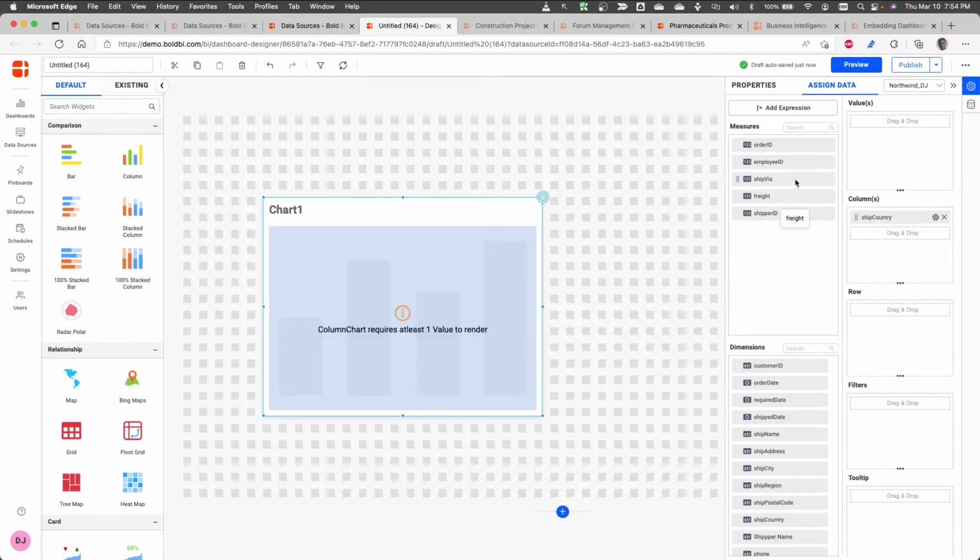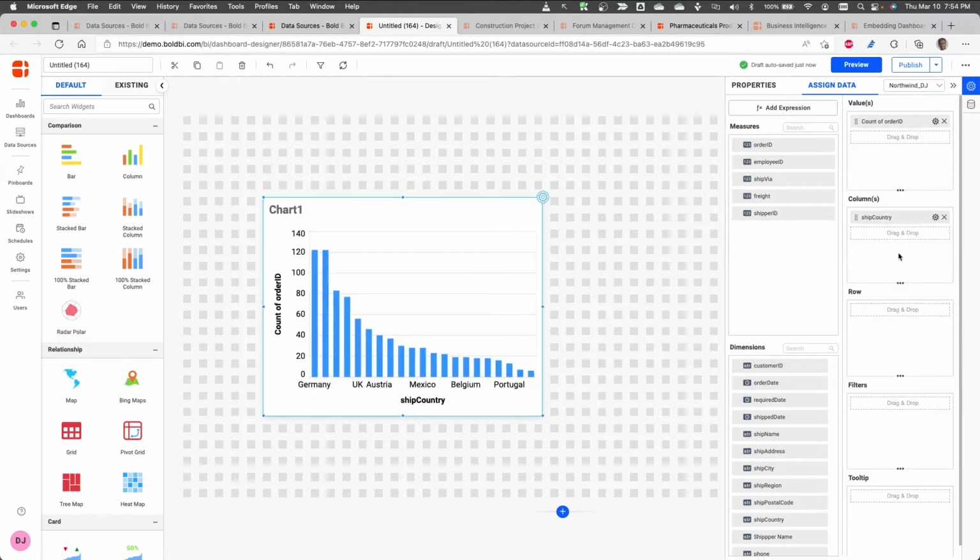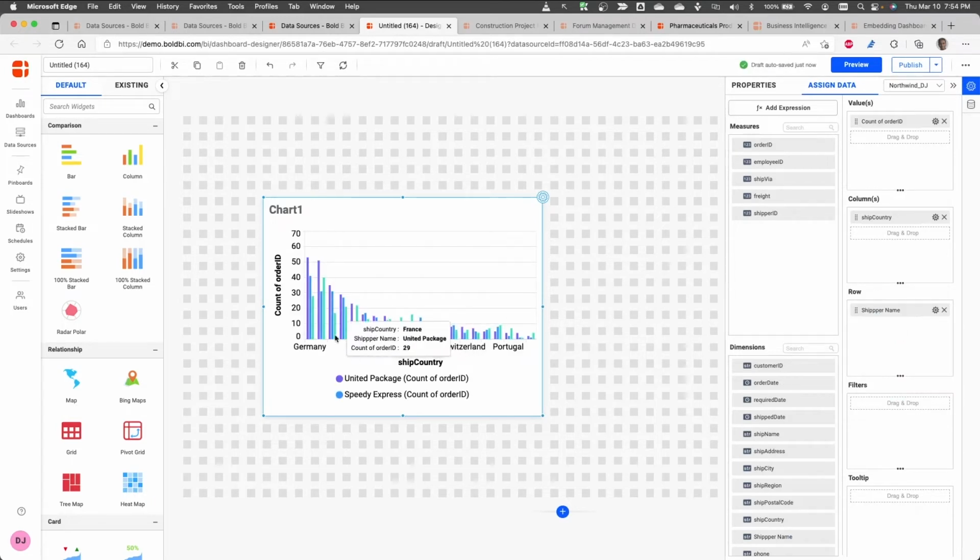Let's add a value so we can deal with some value information to see what's going on. In this case, I'm going to bring in the order ID, and I don't want a summary of the order ID. Of course, I want a count of the order ID. So I'm going to have countries on the columns, and then value is the count of order ID. I want to see that by each shipper. So for each country, I want to see the shippers and their distribution. Let's go to shipper name that we created and bring that onto the row. Now for each country, we see the distribution between the different shippers.